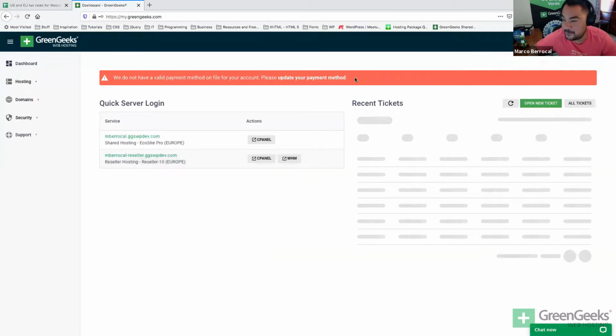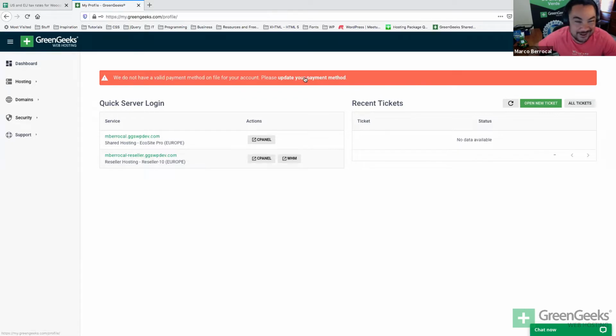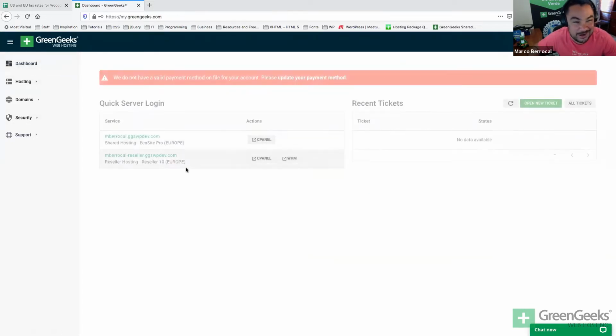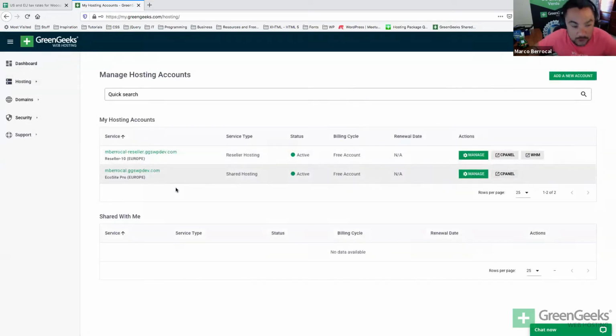And yeah, I don't pay for GreenGeeks because that's one of the benefits I get for working here. So disregard the red notice. When you are inside the dashboard, you go to hosting over here. And once you're in hosting, you're going to select your hosting accounts. In this case, I have two. I have a reseller and I have my personal one. So I'm going to select my personal one, and I'm going to hit the manage button over here.